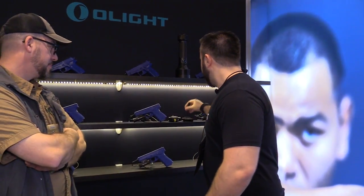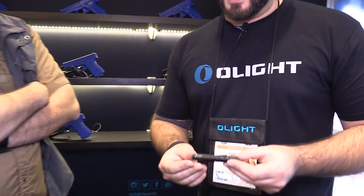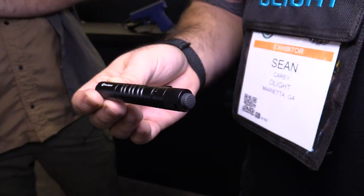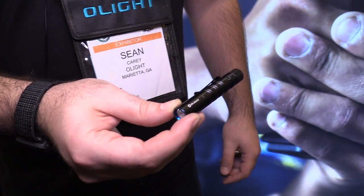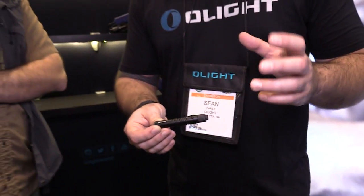Sweet. We had a huge amount of people tell us that they wanted this, and we finally did it. This is a AAA tail switch clicky flashlight. The demand for just really small diameter tail switch lights is huge, especially here in the US market. So we're happy to be able to offer this. It comes in two modes again. It'll be around a 10 lumen reading mode, and then the high mode is 160 lumens for a tail switch light.